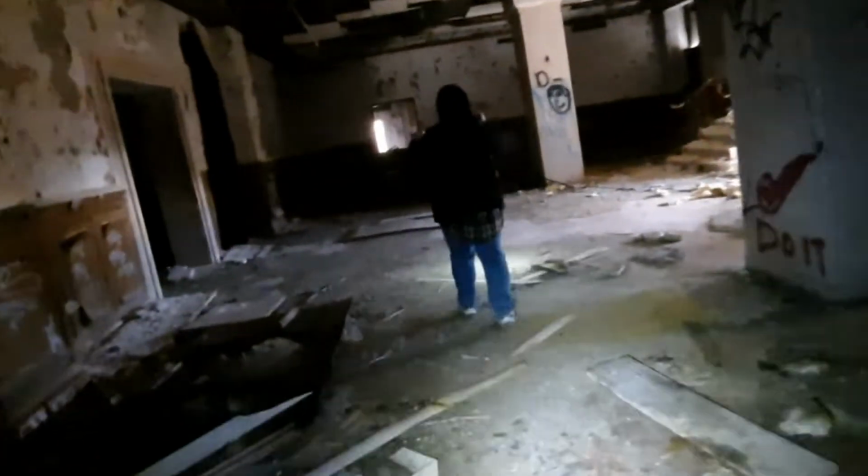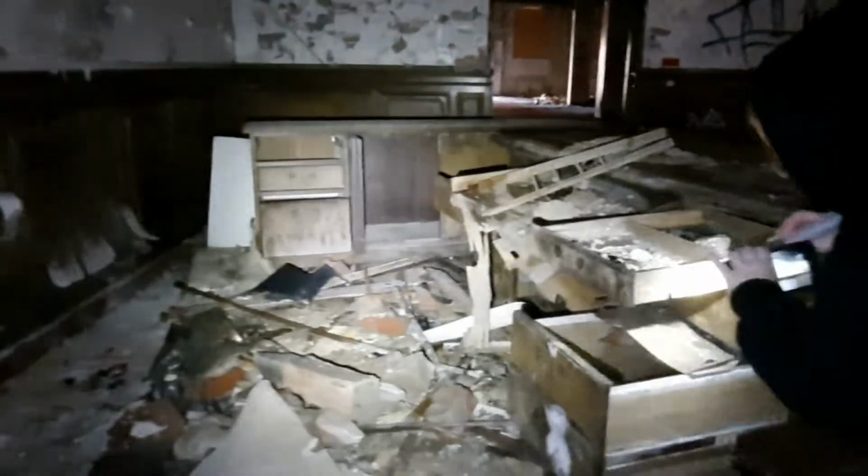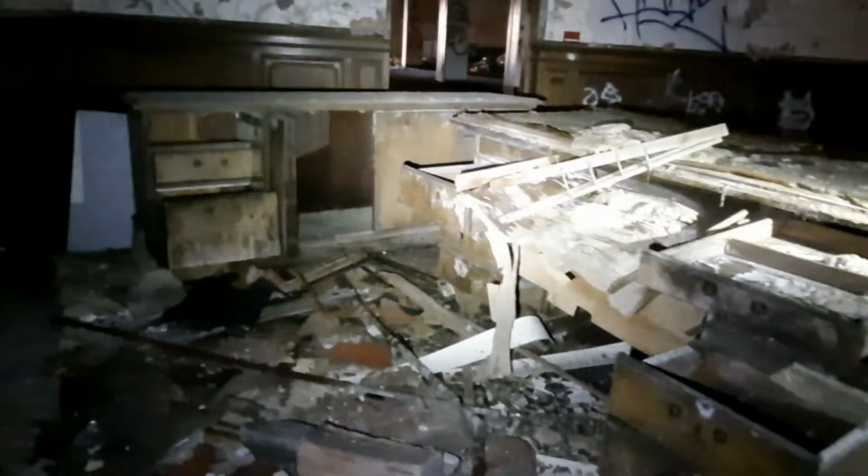I don't know how to get up there. There's got to be a way up there, but I don't know. There's like an old wooden something. This must have been the reception desk or something here. Look at how cool that looks. Even with the decay and damage, it looks pretty awesome.